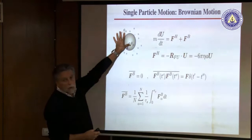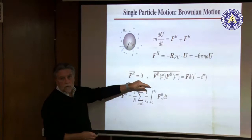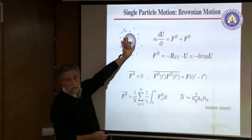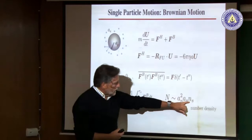But then I have to figure out how many particles are going to collide with this colloidal particle in a characteristic time scale of the solvent motion. That number is given by the area of this particle times the size of the solvent, because the solvent molecule must be within its size in order to collide with the particle in the solvent's time scale. So that gives me the area times the solvent size times the number density of solvent molecules. Okay? Yes?